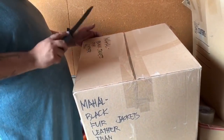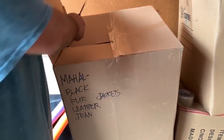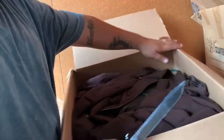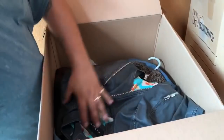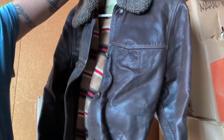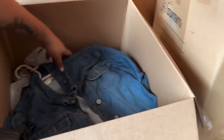Let me grab some of these boxes. All right, one of the first boxes says black jackets, fur, leather, and jeans. I hope it's not all clothes, because then I'm going to be sad. And it's all clothes. Let me put this right here. Jacket. I want to see what the fur jacket looks like. Is that the fur jacket? What kind of jacket is that? Guess? Is that like a vintage Guess? It's a nice Guess, whatever it is. Extremely nice. Put that right there.